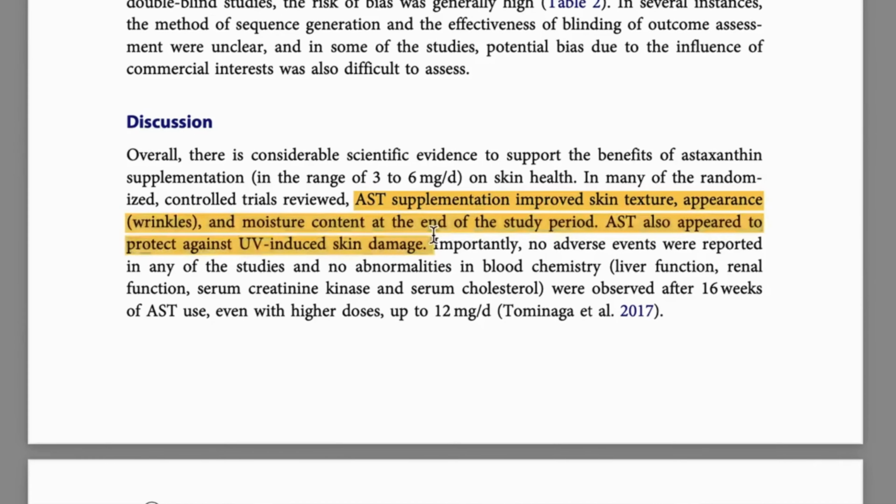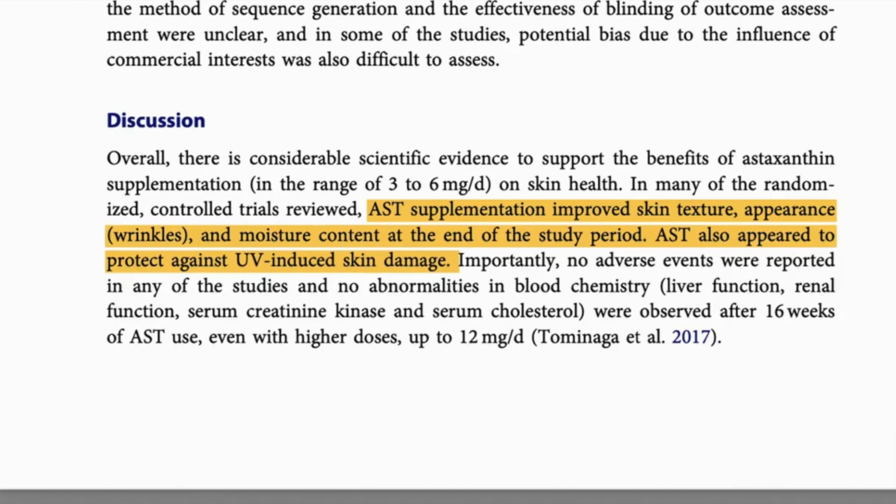Research has shown that taking astaxanthin can do everything from minimizing wrinkles to boosting hydration to enhancing your skin's natural sun protection. I find astaxanthin can be a great one to take if you're perhaps getting a bit older, or if you just feel your skin is looking a bit dull and you want an easy way to pep it up from the inside out.